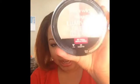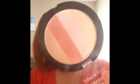Okay, this is something that I had not used up, but I just really didn't like it for myself. I'm debating if I want to put it in my freelance kit to use on clients or not. But it is the Wet n Wild Illuminating Palette in Catwalk Pink. And I'll show you what the inside looks like. So this is what the inside looks like.